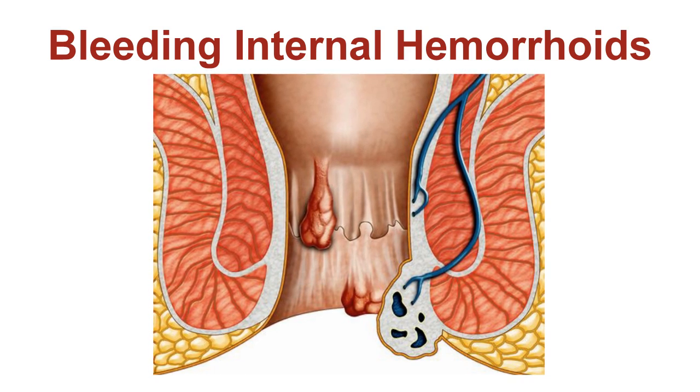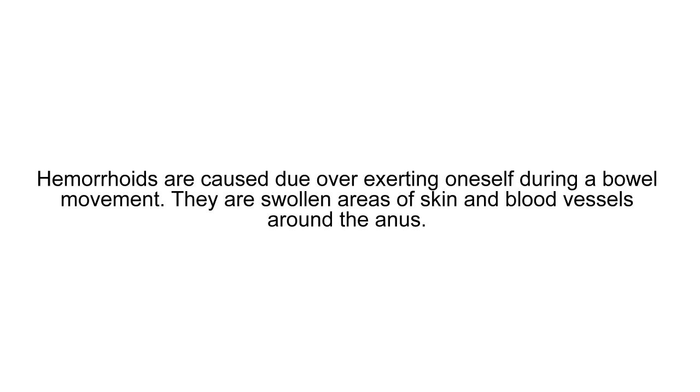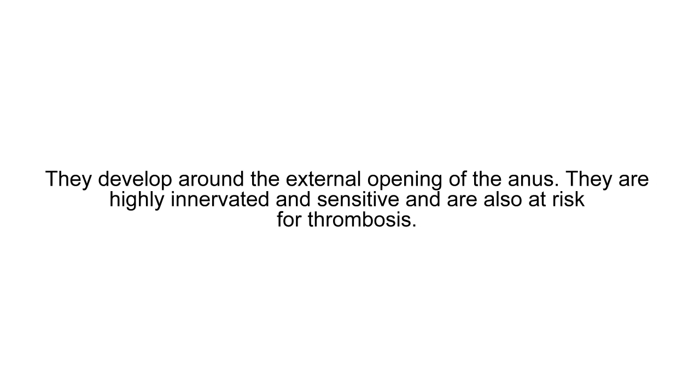Bleeding internal hemorrhoids. Hemorrhoids are caused due to overexerting oneself during a bowel movement. They are swollen areas of skin and blood vessels around the anus. They develop around the external opening of the anus and are highly innervated and sensitive and are also at risk for thrombosis.